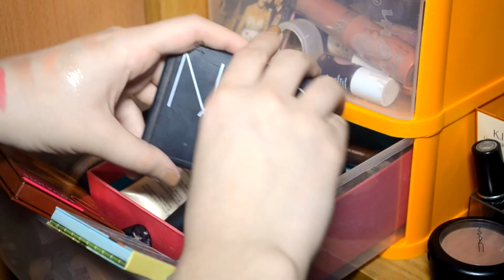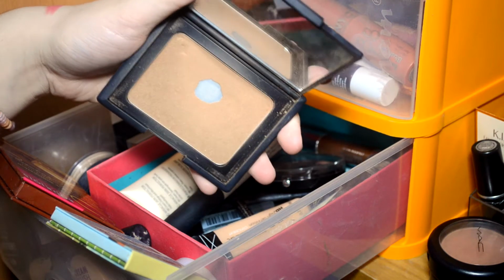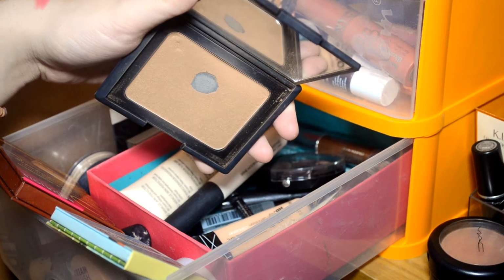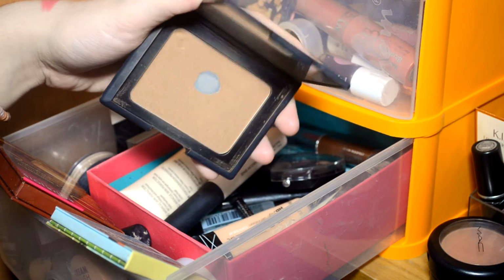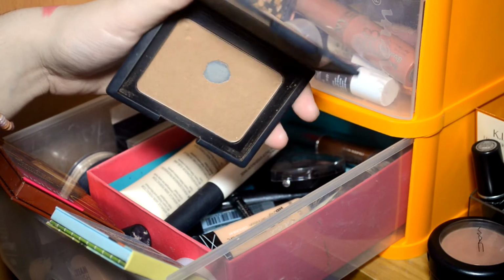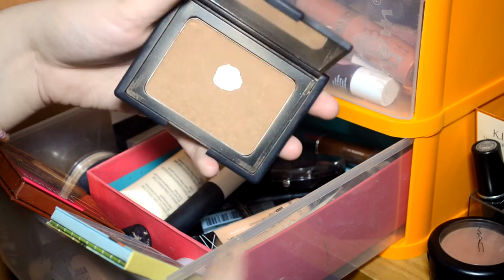NARS Laguna. I've really been getting back into this recently because I love that Makeup Revolution one, but this one has more of a sheen to it, whereas the Makeup Revolution one is completely matte. And I just love it. It just gives this really gorgeous sheen, and as you can see I have hit pan on it recently, which is just so exciting. And I seem to be flying through it quickly.